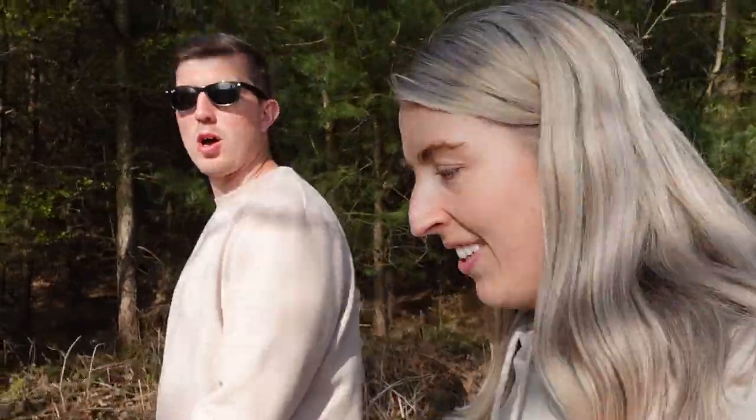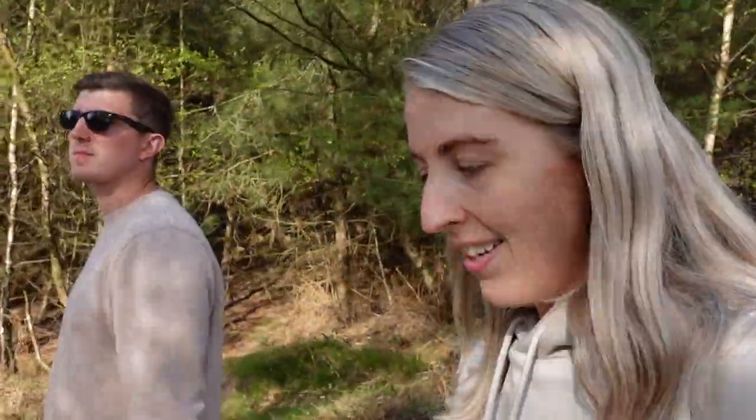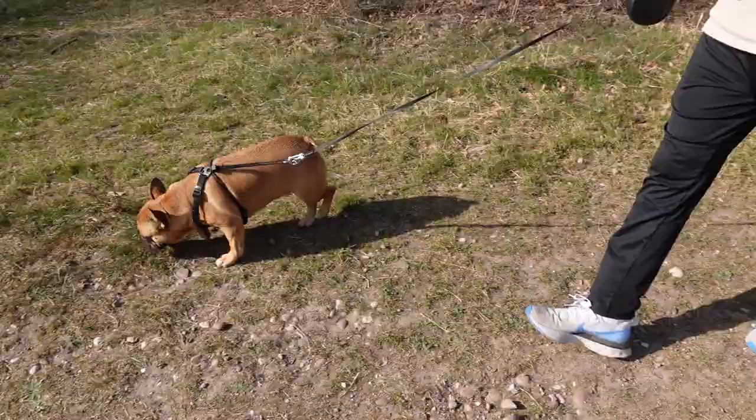So yeah, we're just going to carry on walking now, if Hugo wants to walk. Yeah, we've literally probably done 100 metres. No, not even walked that far, to be honest, from the car. It probably took us about 20 minutes, and that's not even exaggerating. So we'll just enjoy the nice sunshine whilst it's out and take Hugo for a walk.